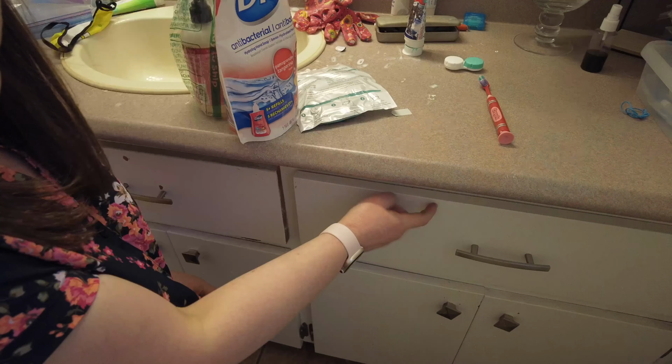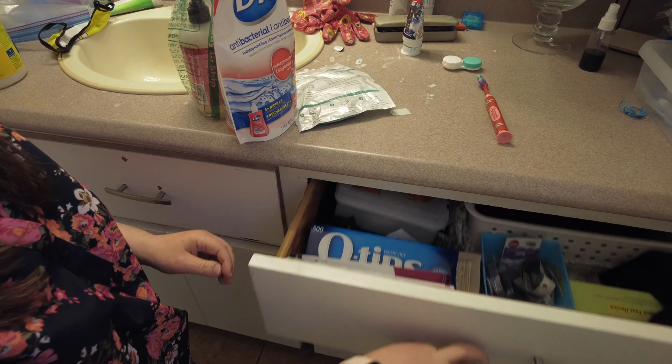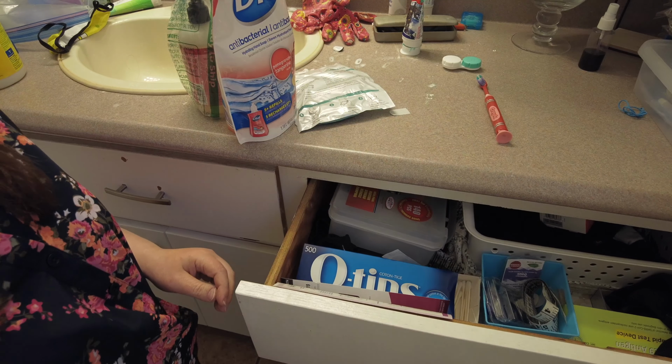And it always makes me feel so happy, and just this weight is lifted off my shoulder because I know that I am really tackling it and I am simplifying as deep as I can simplify and doing what I can do in this moment. Last drawer. And it's not too bad, actually.